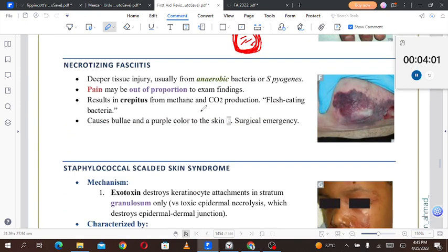Now moving forward to the necrotizing fasciitis. Deeper tissue injuries, usually caused by anaerobic bacteria or Streptococcus pyogenes. Strep pyogenes can cause fasciitis, or most of the time it is caused by anaerobic bacteria as well. Pain may be out of proportion to the exam finding. In the exam, you may see a small patch of the skin, a patch of the arm, that is involved in the fasciitis, but the pain will be out of proportion to that.